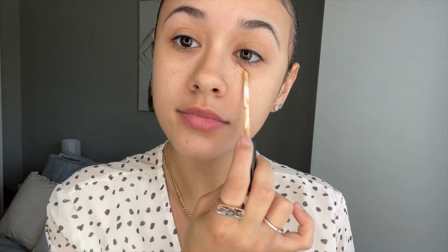The first thing I do in my routine is put on concealer. I'm going to apply the concealer under my eyes as well as any imperfection areas that need to be covered up. With this brush, I'm going to go ahead and just buff the concealer all over my under eyes and anywhere that I applied the concealer, and just make sure that everything is blended smoothly.